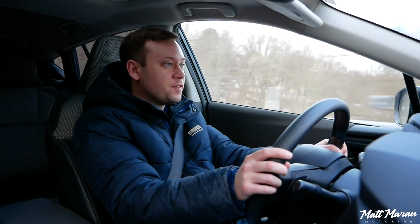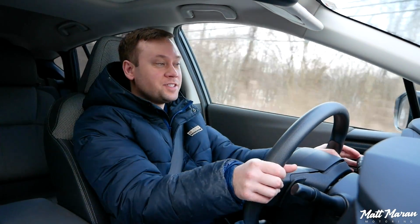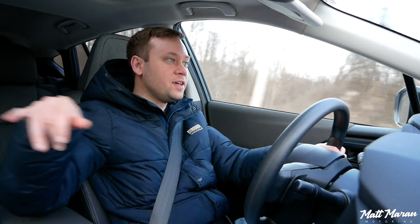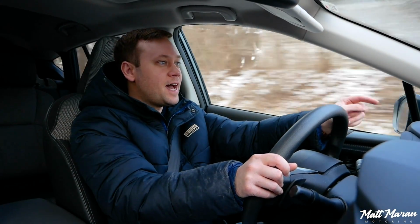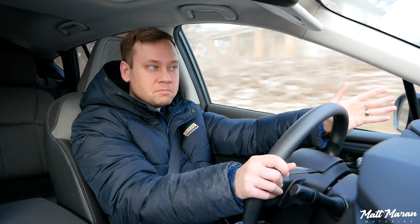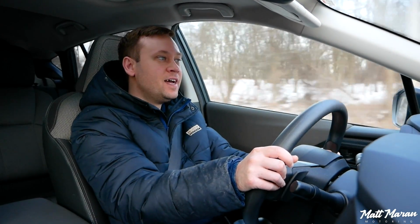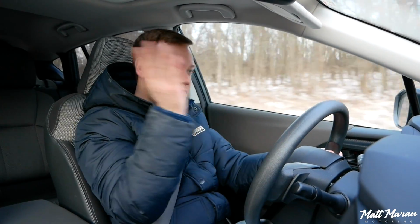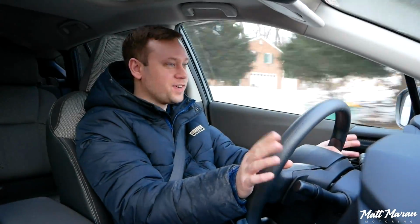So that's one little thing for those of you who enjoy music. One thing for people who are just annoyed by sounds in general, though: strangely, the rattle by the B-pillar has gone away, but now this one under the dash is even more apparent, and you can probably hear that. It sounds like something's dragging on the ground. I don't know what the deal is with that. Again, just make sure that if you're getting a Crosstrek, you test drive it and that it's rattle-free.